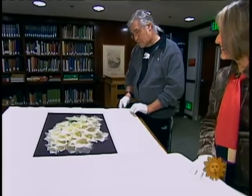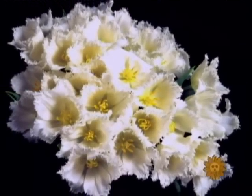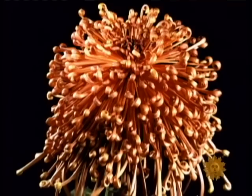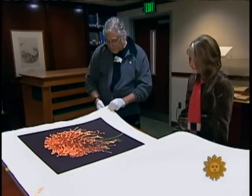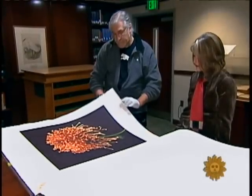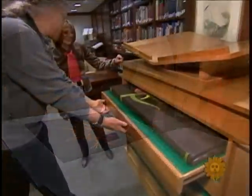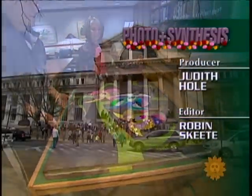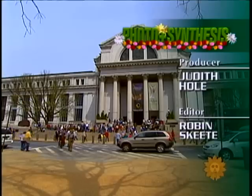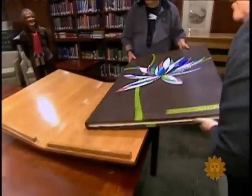These are gorgeous. These are fringed tulips from Holland. This is a chrysanthemum from Japan, and it's a beautiful color and a very rare specimen. In fact, these photos are so unusual, they can now be found in bound volumes in the rare book collection of the Smithsonian Institution's Museum of Natural History, usually restricted to books published before 1840.